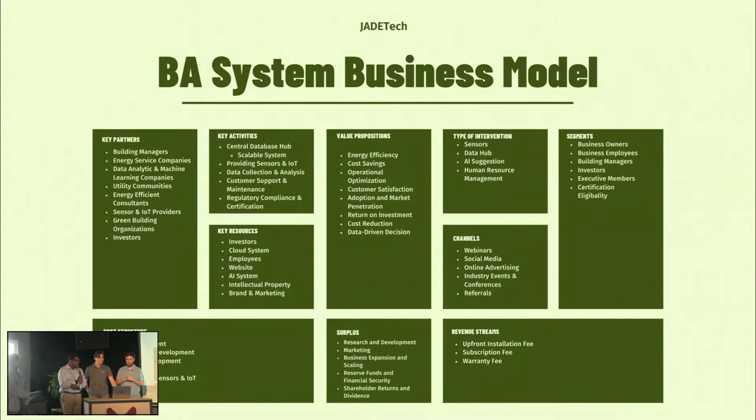So with key partners, obviously investors are probably one of the most important things. Also trying to get the IT system, you definitely need people who are really going to be useful and have the knowledge in order to build this IT system. And then going with the type of interventions that we have are the sensors and the data hub. That's kind of the other main component with our business that's really going to be needed and that's really going to be implemented with this.